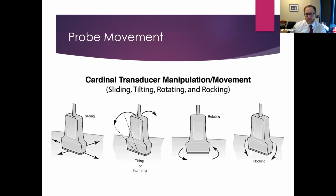And then there's rocking, which is where you're actually kind of tilting, but not in a different axis, the probe itself, so that the edge of the probe digs into the skin or pushes into the skin, and that changes your trajectory of both the imaging plane, but also if you're using a biopsy guide, it changes the way that the biopsy guide aligns with your target. And so that's really important to be able to use well when placing a needle into the kidney.